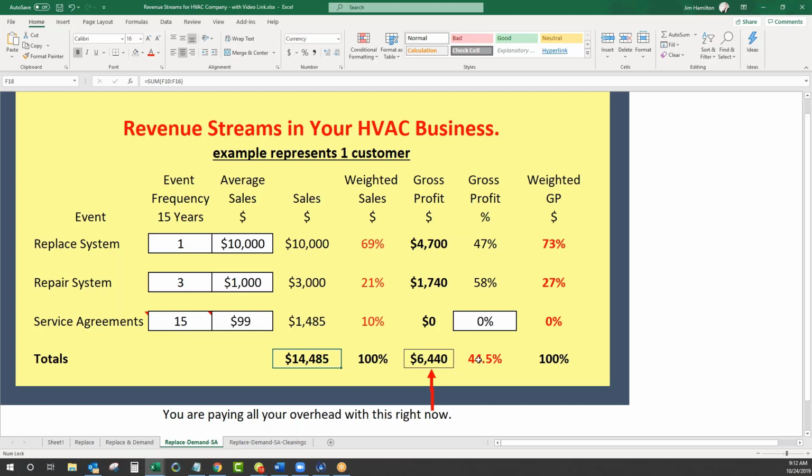Yeah. Okay. So that leaves you with a 44.5% gross profit for the company. I'm not sure why that's 44.5. Oh, I know why, because I got a zero in here. See, I got 47 here, I got 58 here, but I got zero gross profit with my service agreements, because I'm just running the call. I'm not collecting any more money than the service agreement, and all that money goes straight to the service tech.